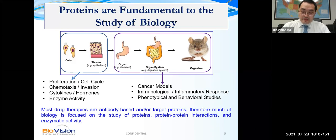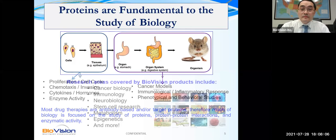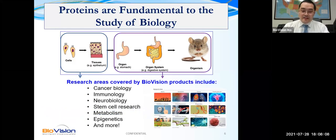Because most drug therapies involve some kind of antibody, a protein, or a factor or reagent that modulates the activity of a protein, much of biology is necessarily focused on the study of proteins, protein-protein interactions, and enzymatic activity. As you saw earlier, BioVision is pleased to provide protein-based and protein-adjacent products to improve the customer study of cancer biology, immunology, neurobiology, stem cell research, metabolism, epigenetics, and so much more.